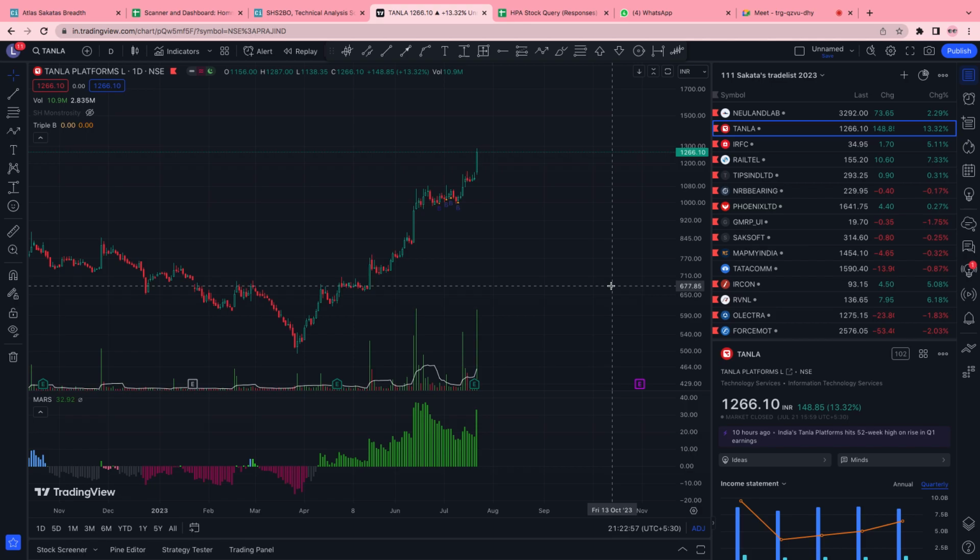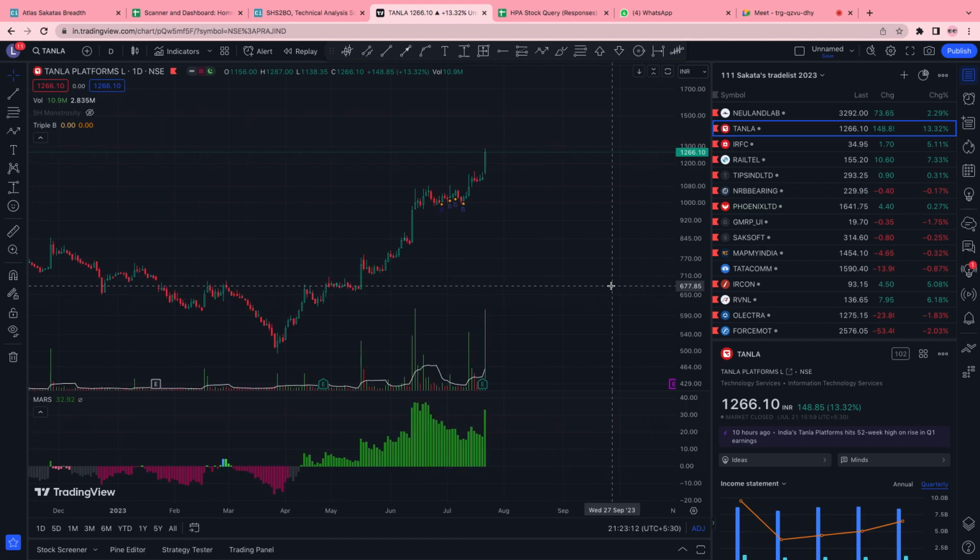If you have 10 positions, and let's say 2 or 3 positions are just 1 to 2%, and the other position is like 30% of your portfolio, and that one falls 10%, it's very difficult to move your portfolio in a consistent manner with those kinds of discrepancies.